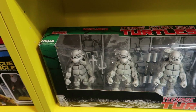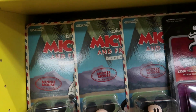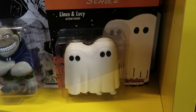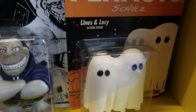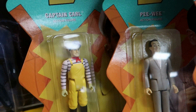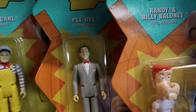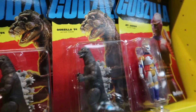And these turtles based on the comics. Since we're in Orlando, there's more Disney figures than I would normally see. And there's these cute little Mickeys and even a little hula Mickey. And here's a Peanuts figure of the characters dressed in their Ghost Halloween costume. And some Pee-wee's Playhouse figures. Here's a secret. I'm afraid of Pee-wee Herman. I know that's not a popular opinion, but I am. I can't help it. And look at these carded Godzilla figures.